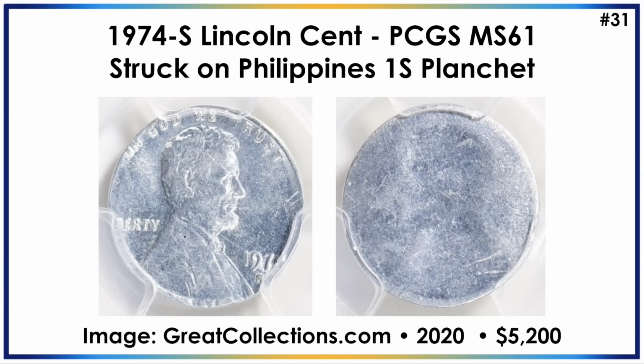In 1974-S, there's an aluminum coin from 1974 that's supposed to be worth millions of dollars, but it's illegal to own. This is probably the next best thing. At the Philippines mint, we struck coins for lots of other different countries, and here is an aluminum coin. We were striking aluminum planchet 1 centimo coins. This one was from 1974, and somehow one of those 1 centimo planchets got struck with the penny obverse die, and it sold for over $5,000.